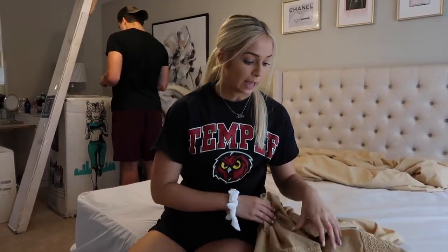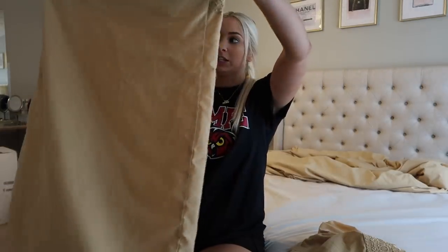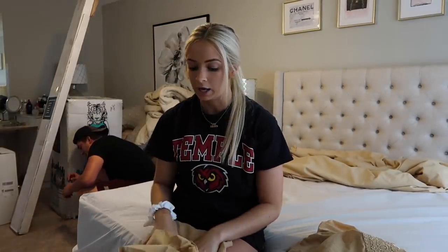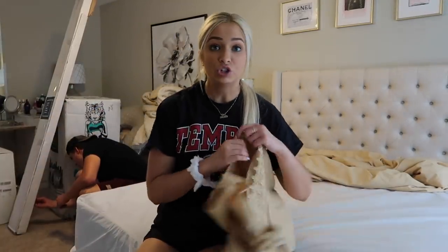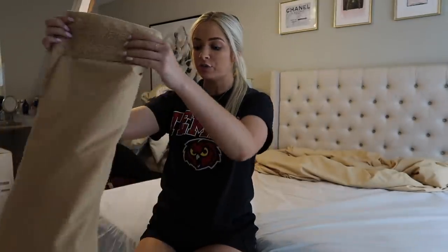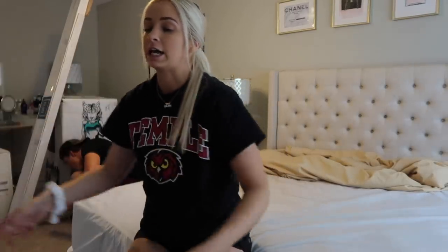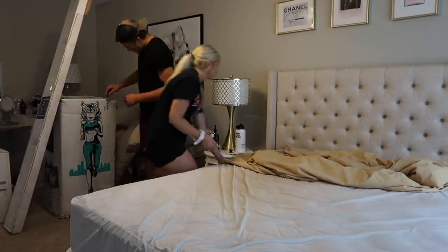Guys, one of the things that I'm getting is a new headboard, and I'm so excited. It's gonna be delivered soon. Not exactly sure when, but that's coming, and it's gonna look so good. I'm also gonna get new sheets and new decorative pillows and stuff, so that's gonna look awesome. I'm hoping to get that this weekend. Today's Thursday when I'm filming this, and I'm hoping to get it tomorrow or Saturday or something, so that'll be great.